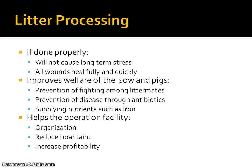Litter processing is an important part of swine operation facilities. If done correctly and carefully, it will not cause long-term stress to the pig, and all wounds should heal fully and quickly. It improves the welfare of sow and pigs through prevention of fighting among litter mates, preventing disease through antibiotics, and supplying nutrients such as iron. It also helps the operation facility through organization, reducing boar taint, and increasing profitability.